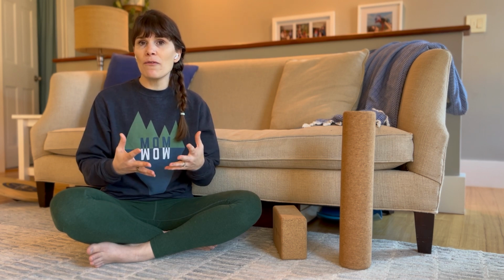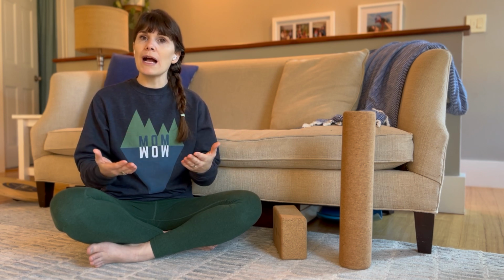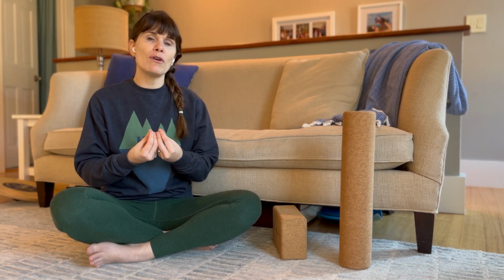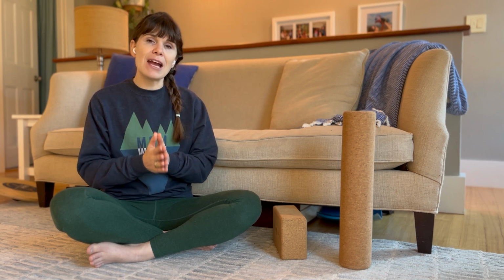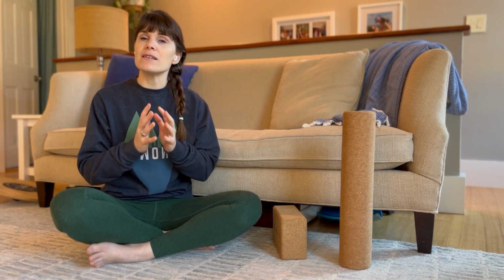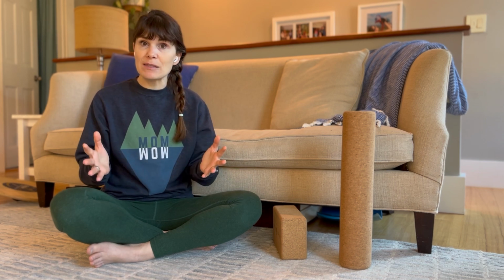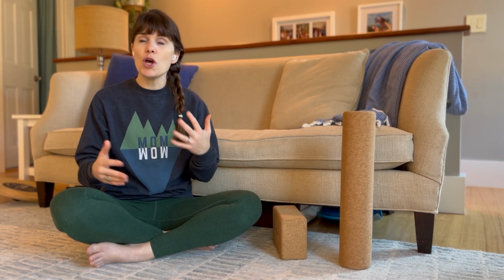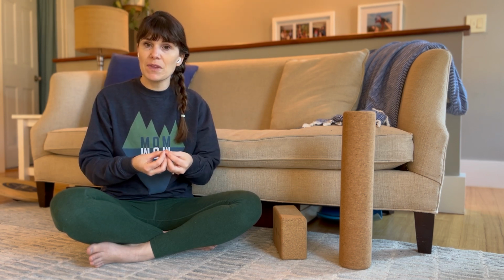Now, as a pelvic floor physical therapist, I do advise some of my patients to work on controlling the pelvic floor in an isolated way because they have very limited awareness of those muscles. And before we get into more complex movements and complex exercises, we need to make sure that they have a good connection to those muscles.